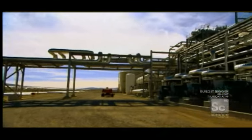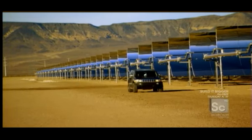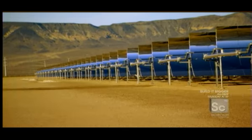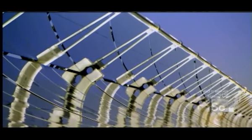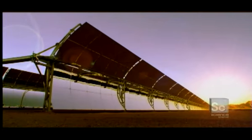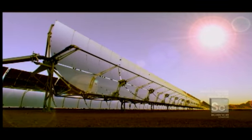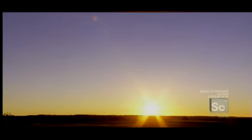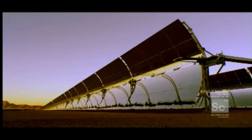It may sound like a simple process, but there are a few problems to overcome for a solar power plant like this. Number 1, regular mirrors don't reflect nearly enough light to do the job. Number 2, the mirrors have to move all day to match the rotation of the Earth. And number 3, what happens to a solar plant at night when there isn't any sunlight?